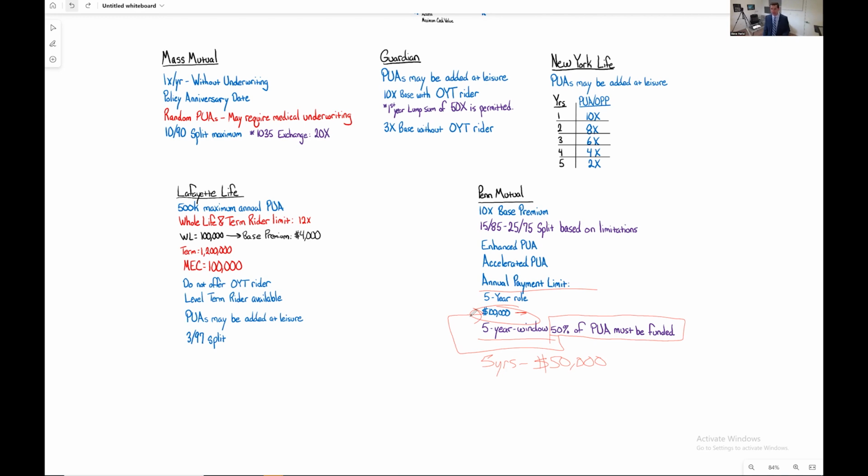The reason why is if I miss that window, if I go more than 5 years without making a PUA payment, or not hitting 50% of my annual payment limit that is, and then I want to start PUA payments again in the future, I may have to go through medical underwriting. They reserve that right. It's very possible. You cannot illustrate resuming PUA payments if you go beyond that limitation. And the reason why we can't illustrate it is because underwriting would be required. So a lot of info there.